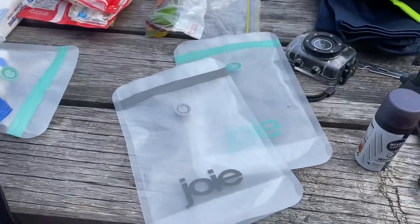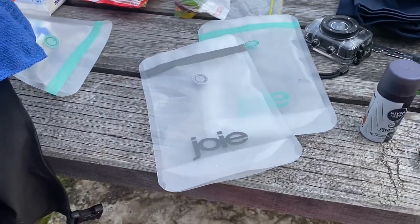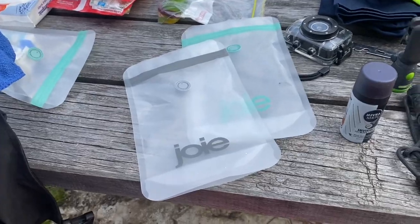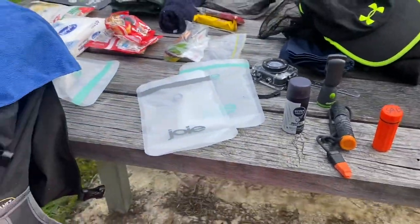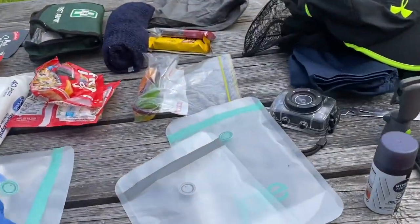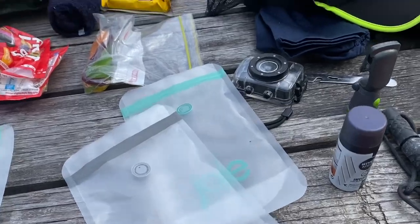These plastic bags are like a waterproof thing. I got them at Aldi. They're really handy. I didn't think I was ever going to use them, but I can get quite a bit of this stuff in there. It just keeps it all together, so you're not looking through it when you go looking through your pack.